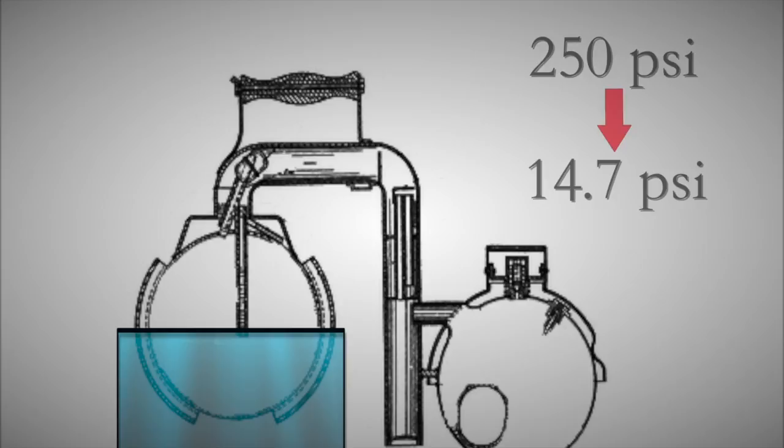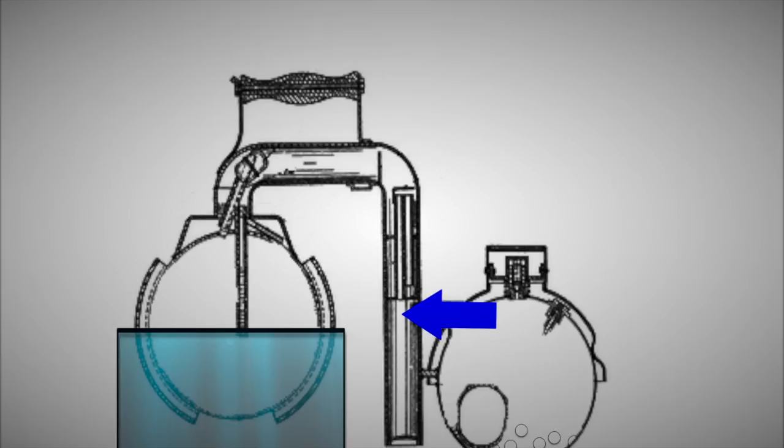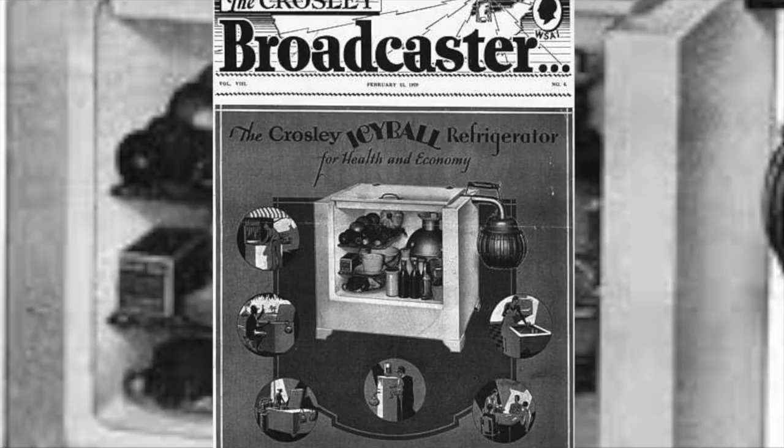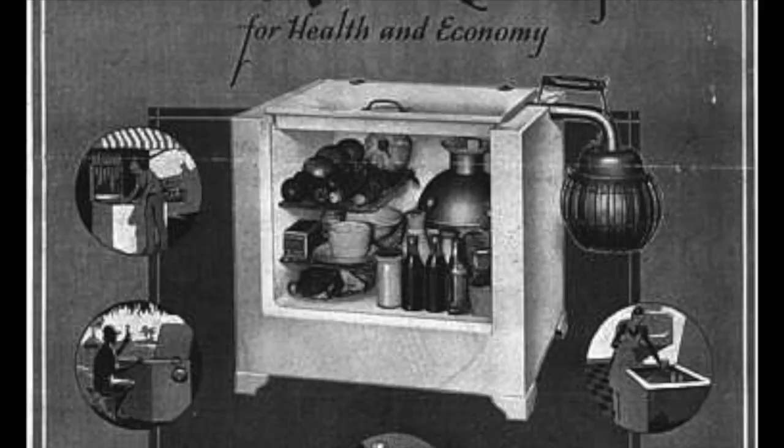As the hot ball cooled, the pressure in the unit falls, eventually dropping to the point where the liquid ammonia in the cold ball begins to evaporate, making the cold ball begin to freeze. After several minutes, the cold side of the Icy Ball was cool enough for ice to begin forming on the outside of the ball. The Icy Ball would then be carried into the house and placed inside the white box, which contained the food that one wished to refrigerate.